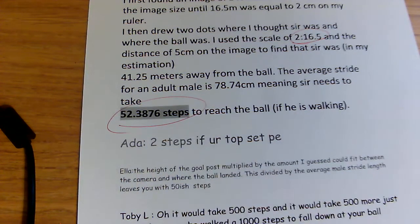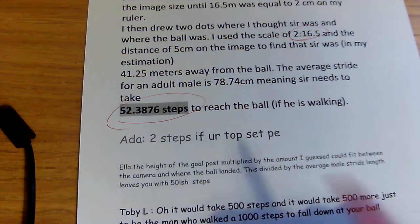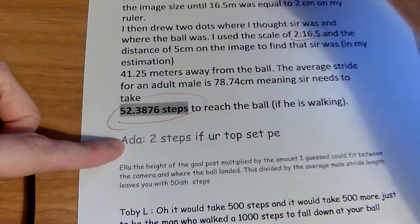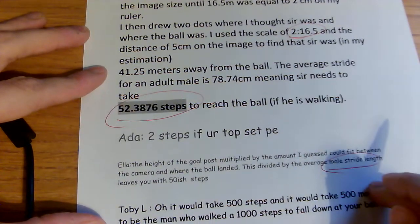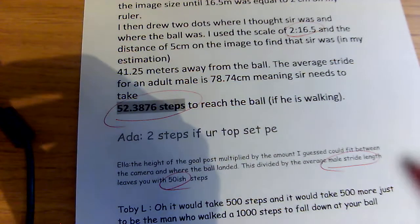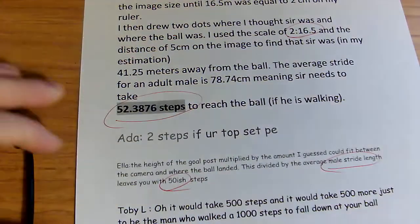That will be a research project for you, I think, when we get back. Ella has noticed that the only real reference point you can see on the video is the goal itself. All football goals are the same size, so she's worked out how many goals you need to get from where I'm standing to where the ball ends up, and use that length, and then also divide it by the average male stride length, which is a good thing to do here. And come up with, similar to Seb, 50-ish steps. So actually that is a very sensible answer here. So I do like that a lot, that thinking.